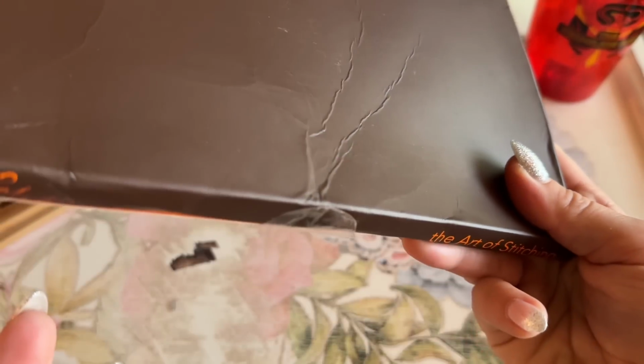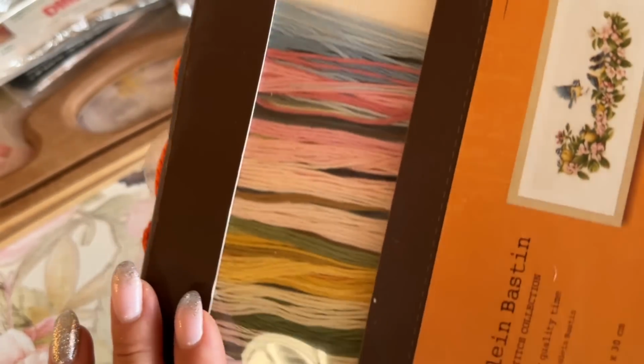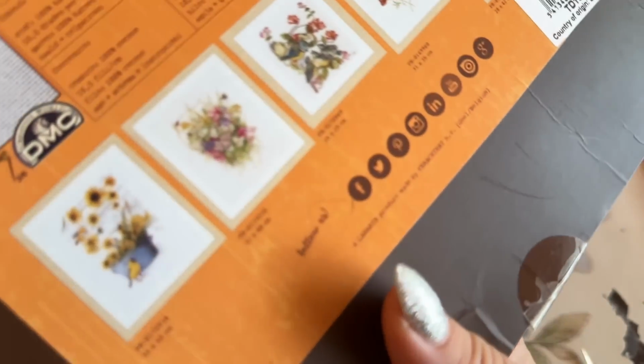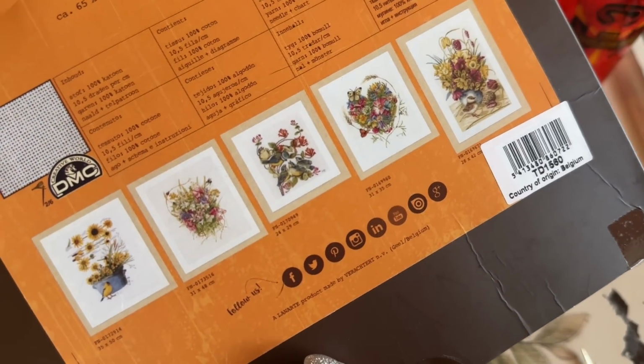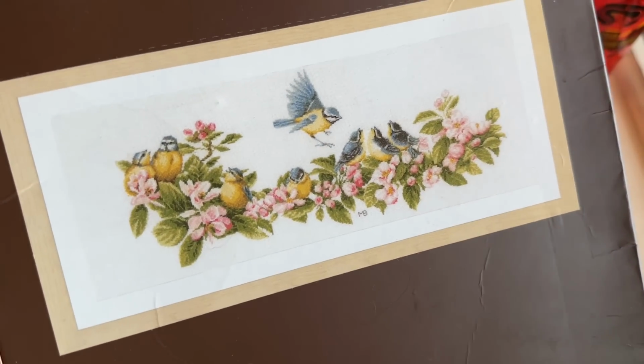Yes, the package is a little bit rough, but I do like how it comes in a package rather than a bag, it makes it feel expensive, you know. There are other designs. Lanarte does have lots of gorgeous designs, and I really like this one for the spring.